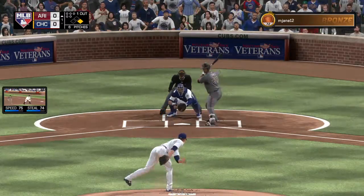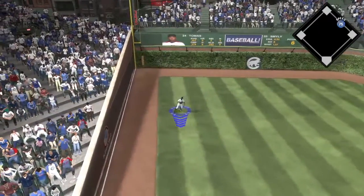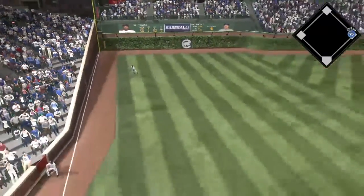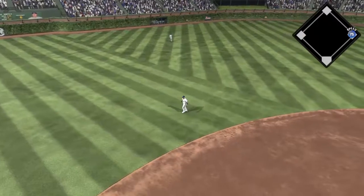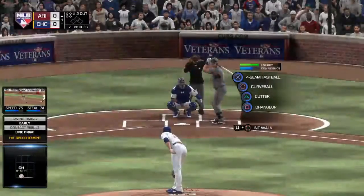From the stretch, here's the pitch. Line drive to left. Span is going to get there as he backs up to put it away, and there are two gone now. And he will scurry back to first as he'll think twice about trying to move up.